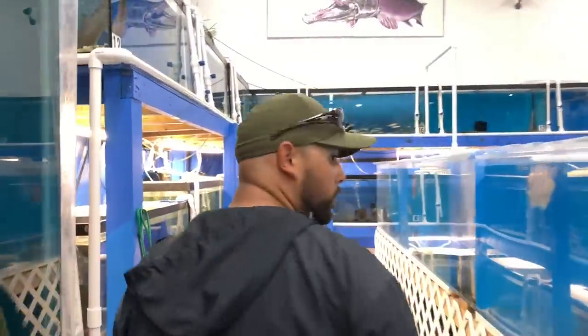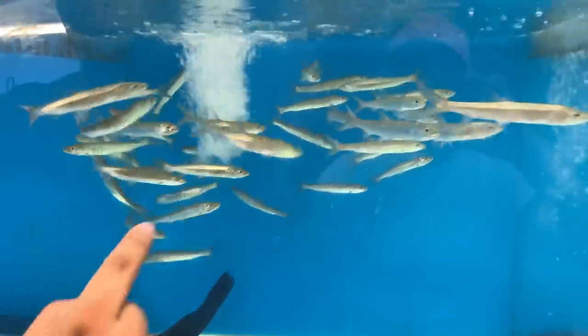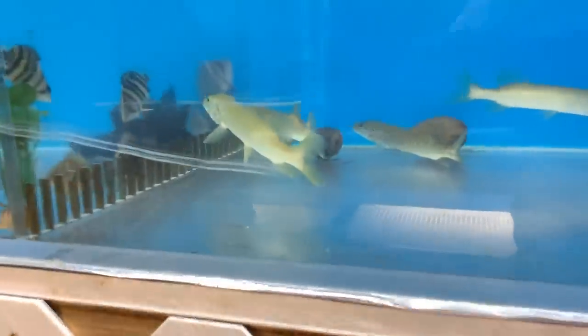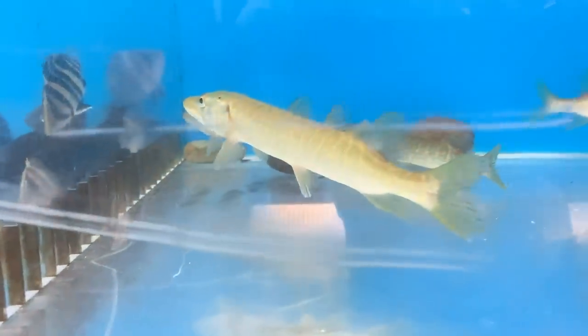Now, we move forward, we have these whatchamacallits. They look like small barracuda because they have those little teeth. But I'm not gonna get too close to them because I don't want them to get spooked. Now, moving forward, guys, we have these chain pickerels right here, and they're awesome. You can catch them here locally, but I've yet to get one.